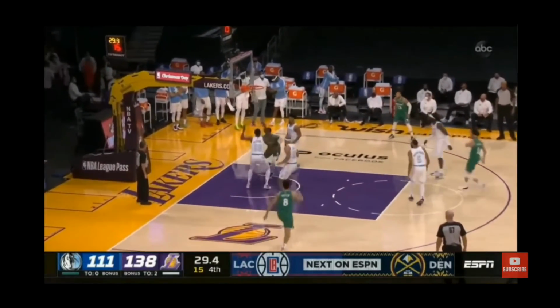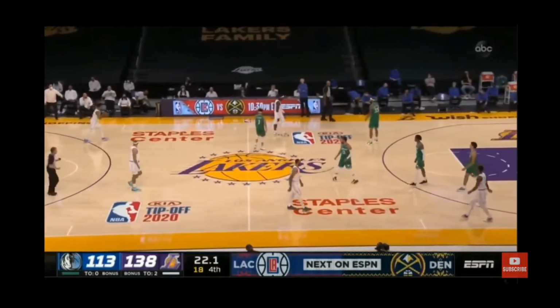Nice feed inside. Awudu gathers and is able to finish. Look at the Lakers, 138 points, with some terrific shooting. They also dominated on the boards. Out-rebounded them 53-27.